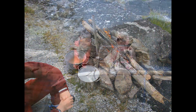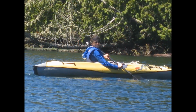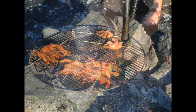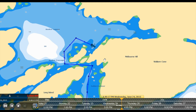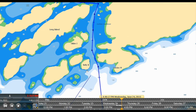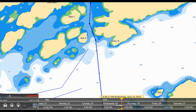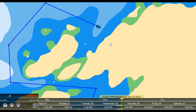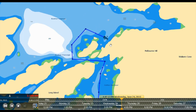So Booker Lagoon, we'll start our cruise. Traditionally we start our cruise here. We slow down and stay as long as the weather holds out. Beautiful little spot. There's a nice shrimp hole over here. Out into the main channel, there's good salmon fishing if they're in. Some good bottom fishing along here too. We get some lingcod and rock cod through here. So one of my favorite spots, first big stop on the route.